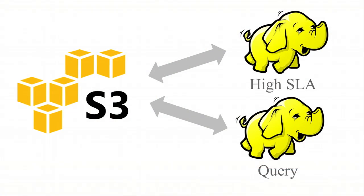Taking this further, we don't have to do it just for red-black pushes or when there's problems. We can also do it for just our daily operations. So our nightly batch processing, our real production-heavy jobs, they run on our high SLA cluster, and then the sort of cowboy, ad hoc, whatever you want to do, that's on our query cluster.